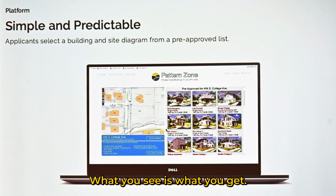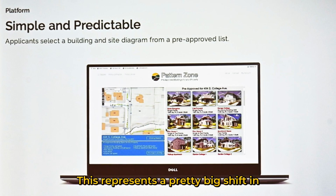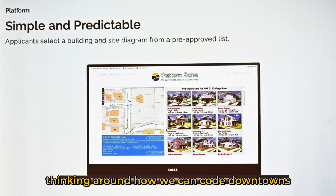Here's the thing with our programs. What you see is what you get. When you go to our website, you type in your address, we show you a list of all the buildings that are pre-approved on your lot. You can see that as a developer. You can see every building that's pre-approved on your lot, but your neighbors can too. This represents a pretty big shift in thinking around how we can code downtowns for design.